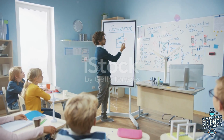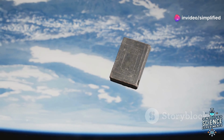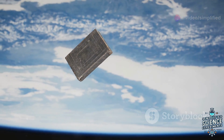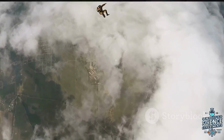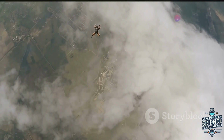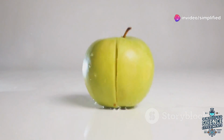First, let's get a bit of science under our belts. According to physics, all objects should fall at the same rate, regardless of their mass, if we neglect air resistance. This is due to gravity accelerating all objects equally at about 9.8 meters per second squared. But does height change this dynamic?